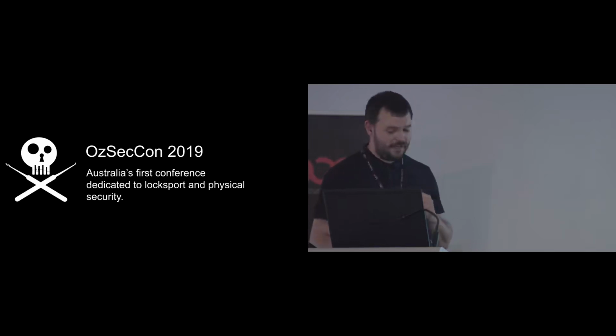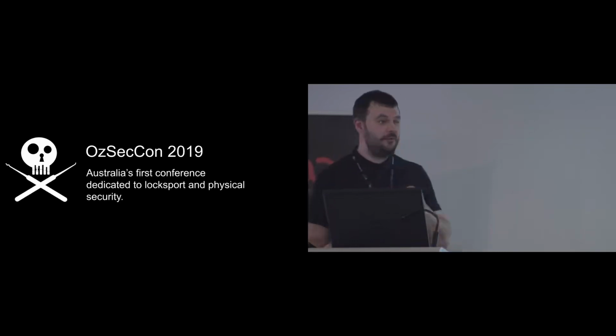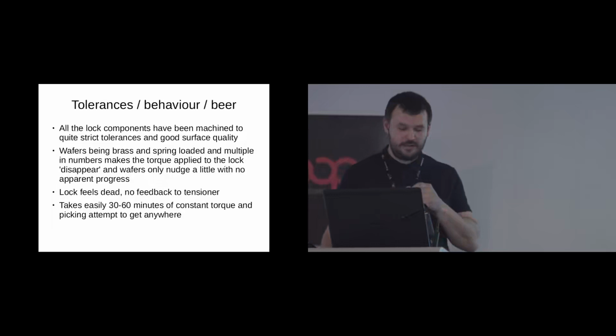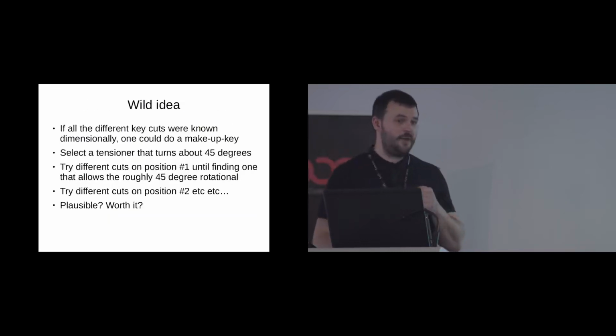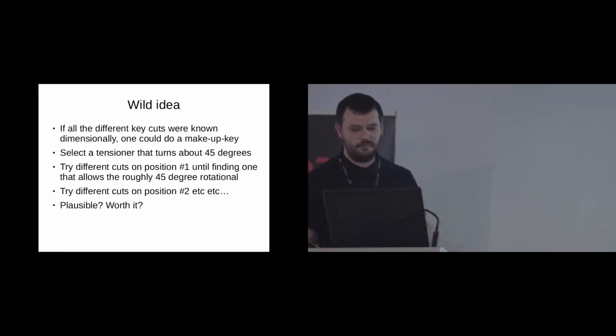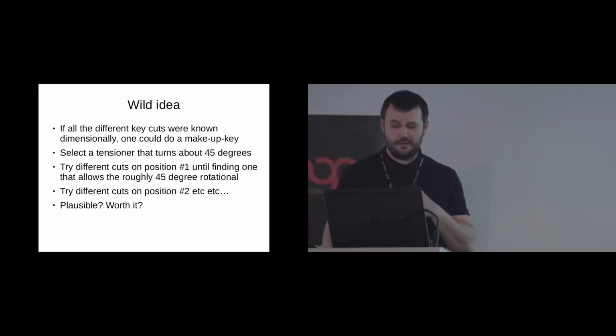So the wild idea was, because the wafers do have some similarities in the keys, or actually keys are always the same in some way. The cuts are known. I've heard from other sources that you can actually send a key to the factory, or just some dimensions of it, and they can actually make new keys or a copy of the key. So I think the actual cuts in a key have been standardized. So the depths are known, the angles are known, the positions are known. It's just the wafers actually that change. So you could maybe make a makeup key that you can just put one piece in and test if the key turns enough. Then try another one and so on.